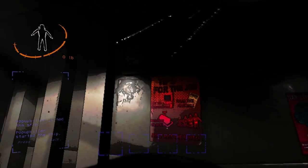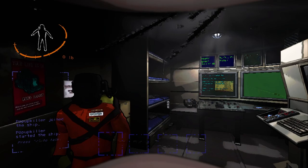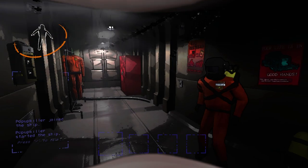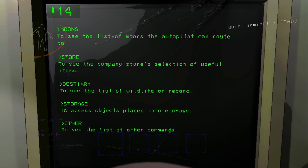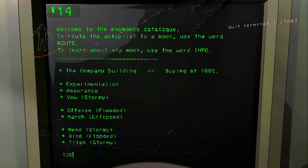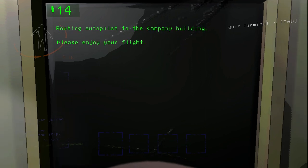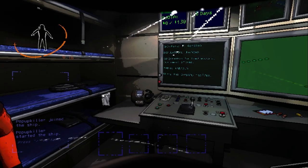You have 2 days left to meet the profit quota. You can use the terminal to route the autopilot to the company building. Return to the company building immediately to sell your loot. We don't have any loot. Then use the terminal to route it there. The company building? Confirm. Please enjoy your flight. I guess when you route to the company building, it just goes there.